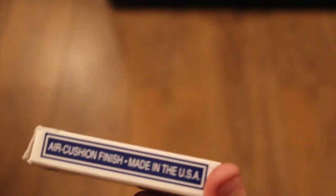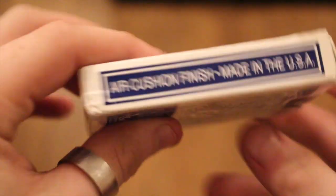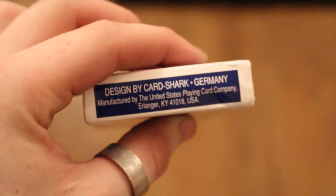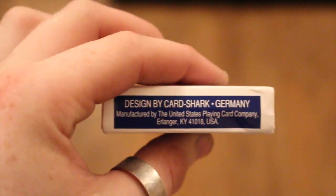On the side it has air cushion finish, made in the USA, so obviously it's useful. And on the other side it has air cushion finish, made in the USA as well. On the bottom it has designed by Cardshark, Germany, manufactured by the United States Playing Card Company.